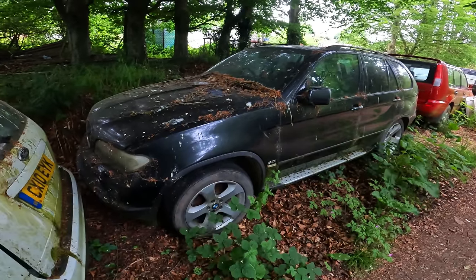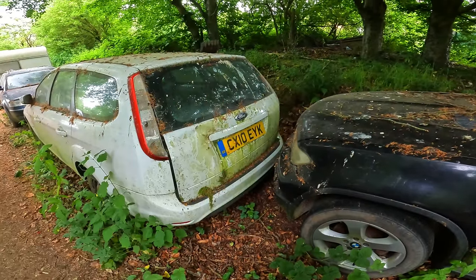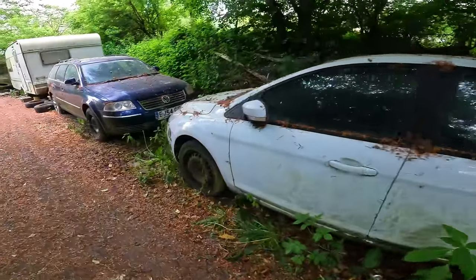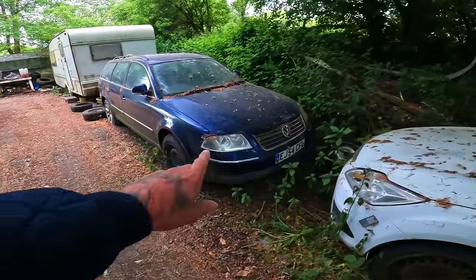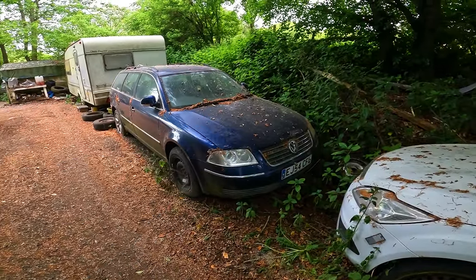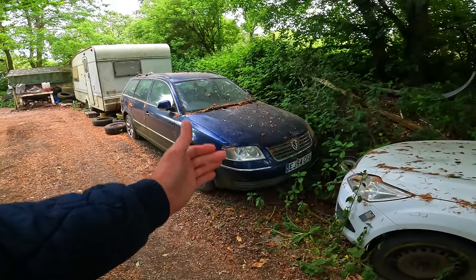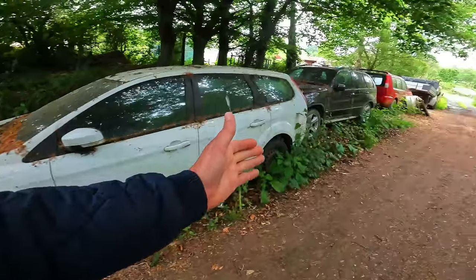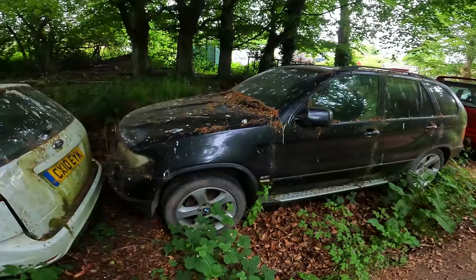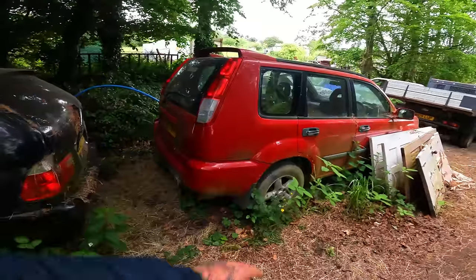3 litre BMW X5, 2010 Ford Focus Estate. Many more years left in that. Volkswagen Passat Estate. These engines are renowned for up to 300,000 if they're looked after well. I've seen some up on 500,000. I mean, my Golf's on 216,000. Some of these cars obviously have mechanical issues, but this X5 here can be saved, can be used, unless the engine's gone, and then the car's just a shed basically. This is a Nissan X-Trail.